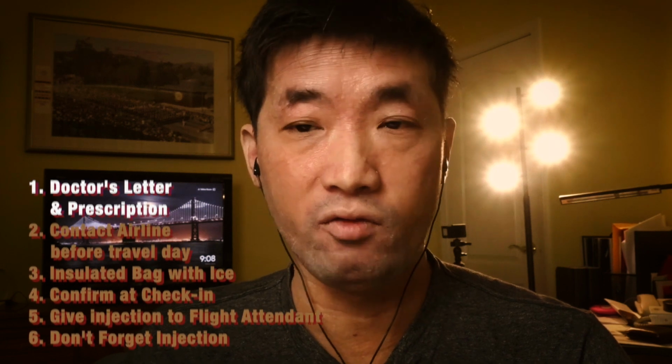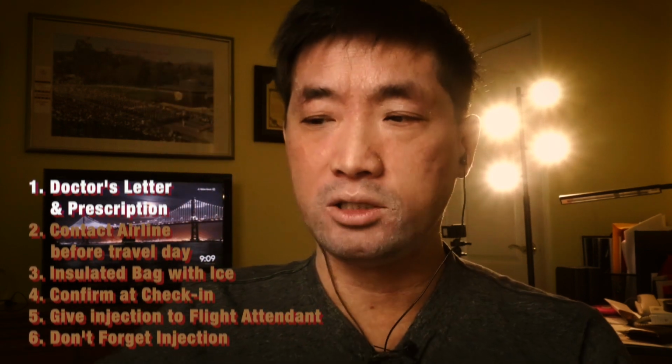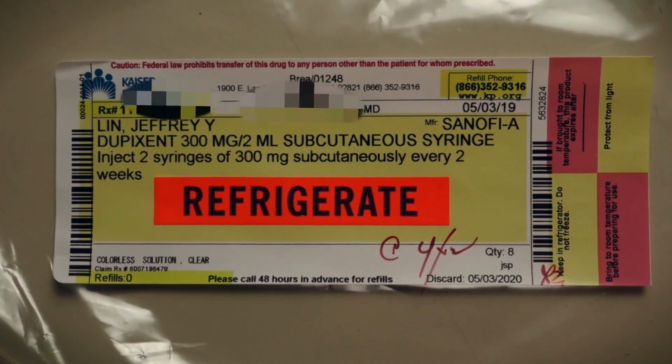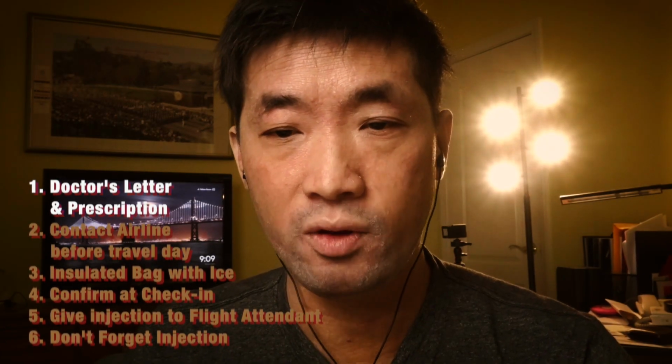So all you have to do is, before you get on the flight, you do need your doctor's note, but you should have a doctor's note for every medication you bring with you. And you need the prescription, which is basically, you can just use the label that the medication comes in, or that's on the box. So I usually just bring a cutout of the box or the box itself.